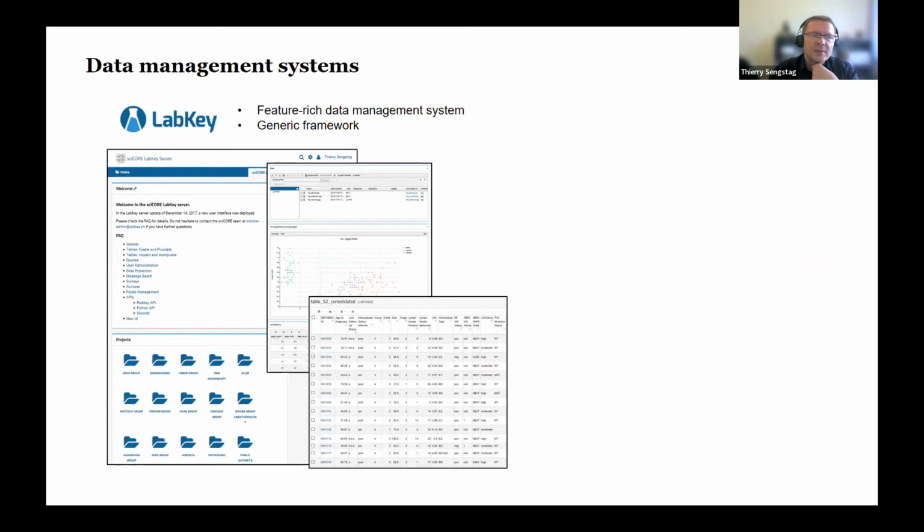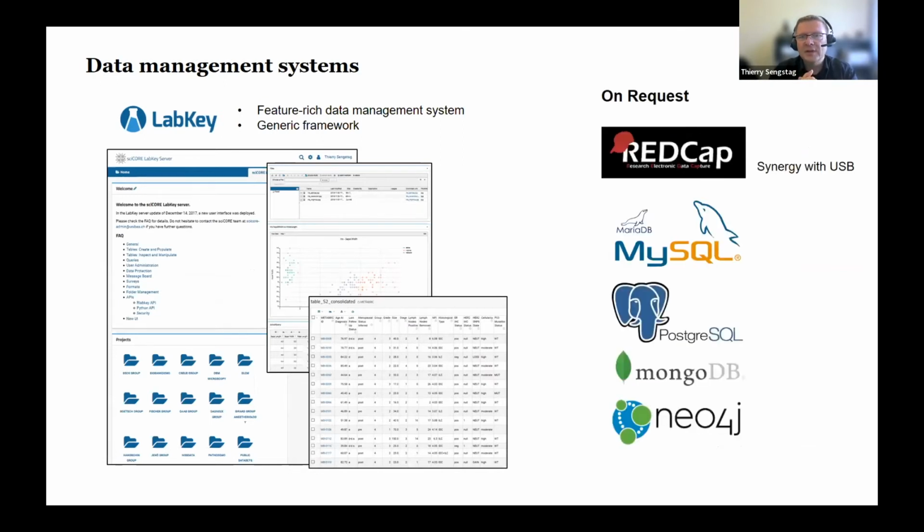In terms of data management systems, we have one main service which is called LabKey, which is a generic framework to manage data. But we also have a few additional services which are available on request. So REDCap, for instance, is a clinical data capture system that we operate for projects at the university who need to conduct surveys with patients or study participants. We collaborate on this also with the University of Basel to make sure that we don't duplicate effort, or that things which should stay in the hospital stay in the hospital. And we also, on demand, can deploy any kind of database technologies that the project needs.